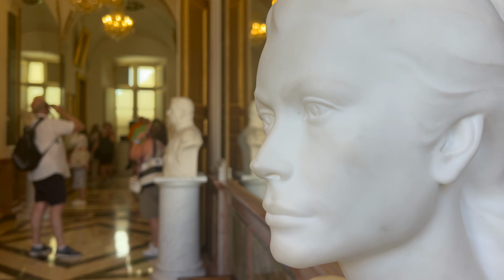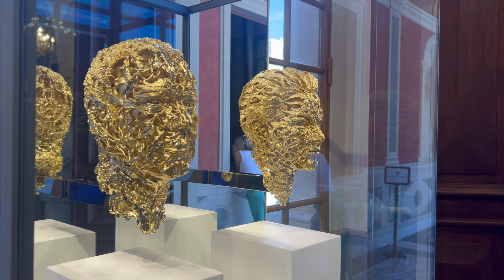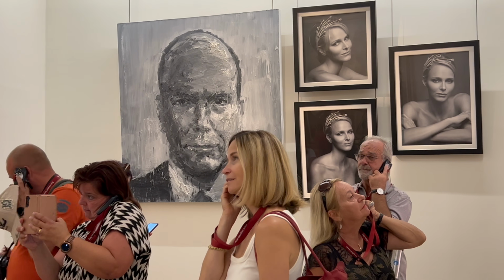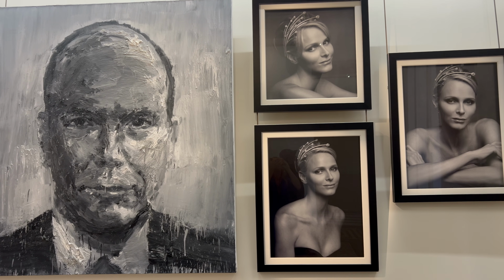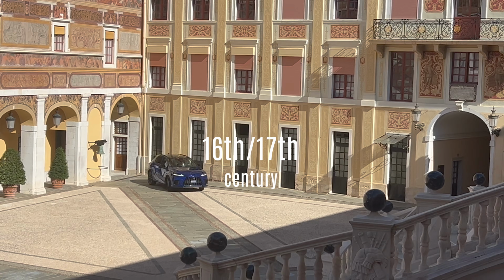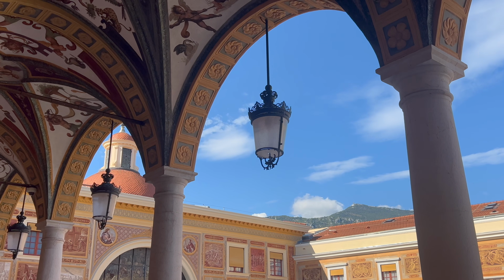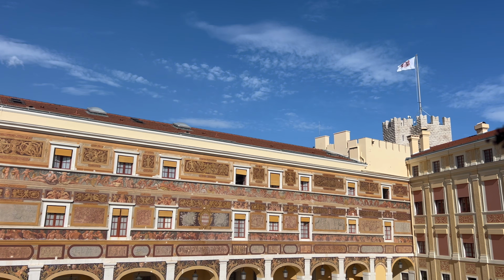Rainier and Grace Kelly, as well as the current princely couple, Prince Albert II and Princess Charlene. In this room, you'll see several family portraits, including 3 photographs of Princess Charlene taken by fashion designer Karl Lagerfeld. The visit begins and ends with a view of the beautiful Cour d'Honneur, Court of Honor. Each summer, classical concerts are held here that are open to the public.